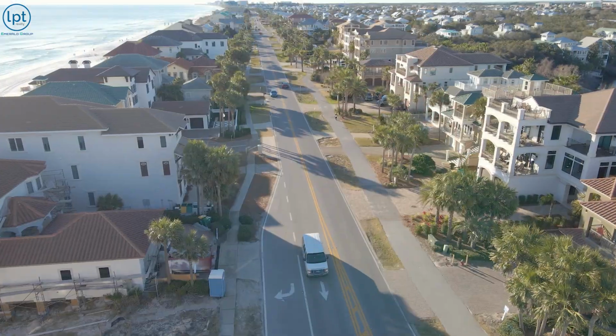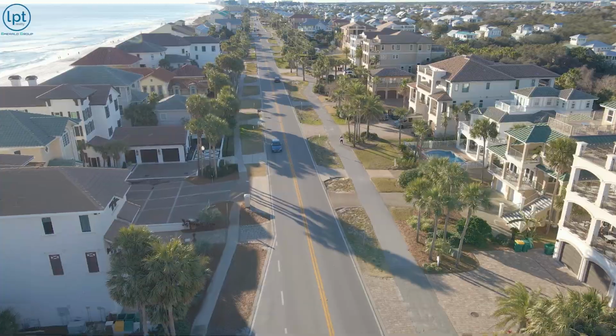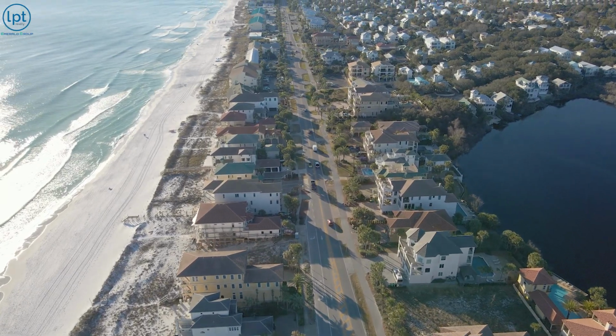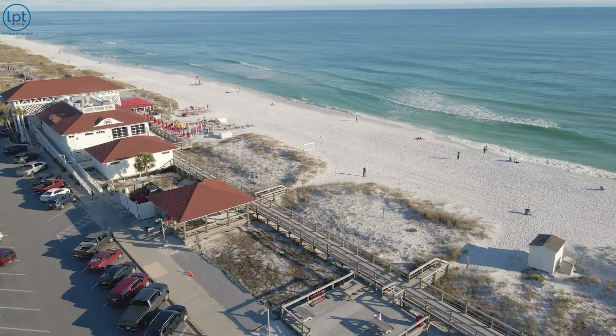Wow. All right, guys, if you've been thinking about relocating to Destin, but you're thinking it's too busy, it's too touristy, and quite honestly, it's too overpriced, I totally get it. When I was moving here about 20 years ago, I felt the exact same way.